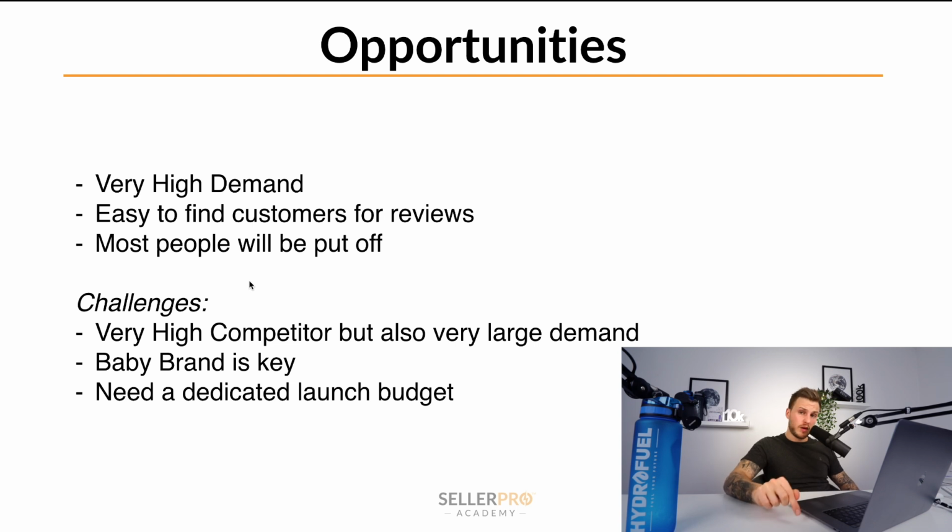Most people will be put off by this product. The majority of people will be put off by this because it's hard, right? It's a challenge. It's hard because there's very high competition, but again, equally extremely high demand as well. So all you need to do is take a small part of that pie and you'll be doing very well. For this, again, I believe a baby brand is key, and supporting new mums and dads within the care of their new child or their toddler or whatever it may be. I think there's an opportunity on the branding front there.